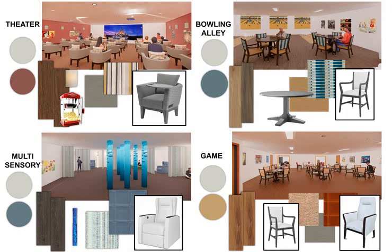Within each pod, there is one large activity space. This means that there are four large activity spaces throughout the building. All of these spaces are designed to help promote interaction between residents of different villages and pods in a structured environment. The theater can be used for movie nights and other activities for the residents. The bowling alley will be simulated through Wii Bowling and allows for residents to have fun and play.